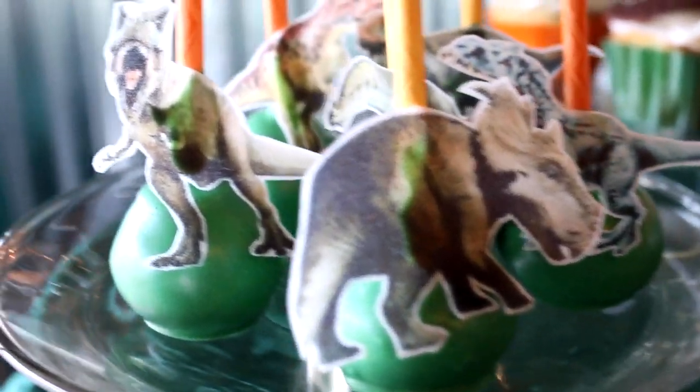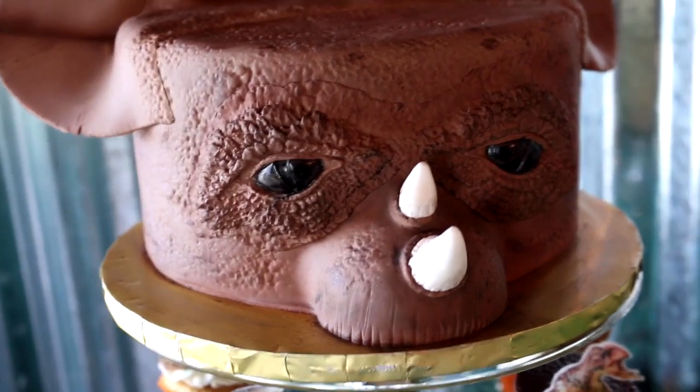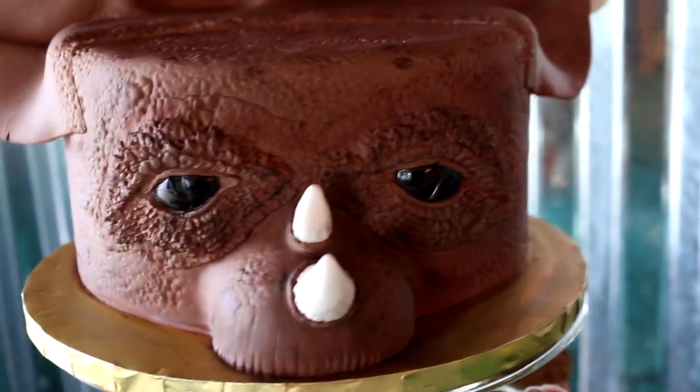I was so enthralled with this, and my nephew was ecstatic. So thank you so much, Rachel, for this incredible dessert setup. You are simply amazing.